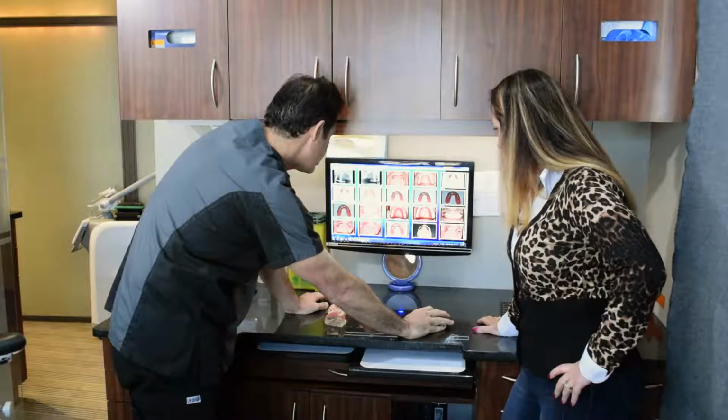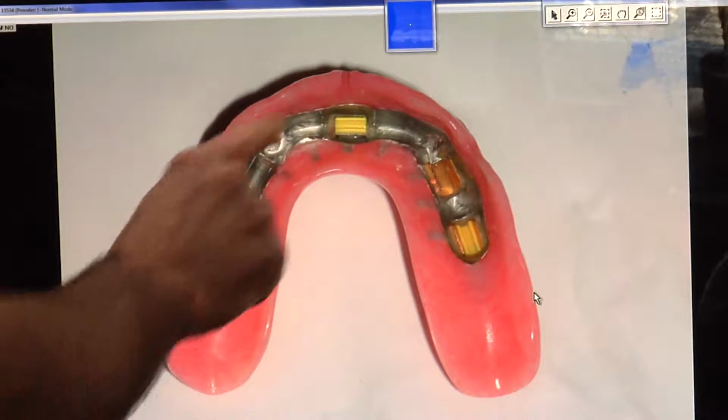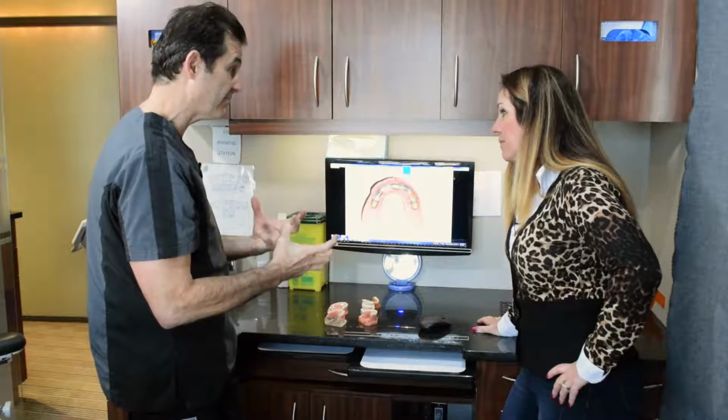The other thing that I'll just show you here real quick, you see this metal framework here? There's a reason why we have that metal framework in here, and that is that, again, they chew so hard that people can break these dentures in half.